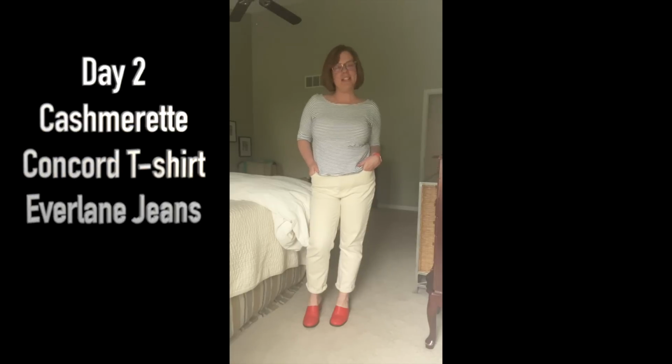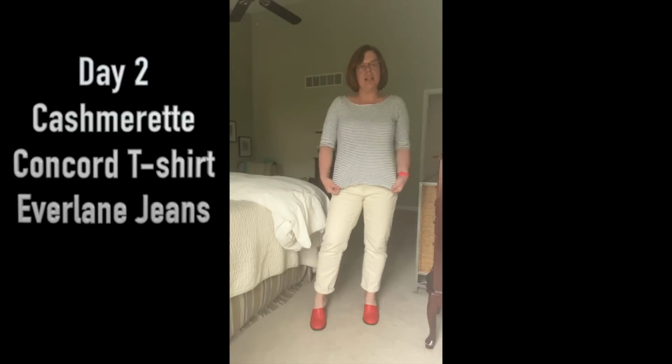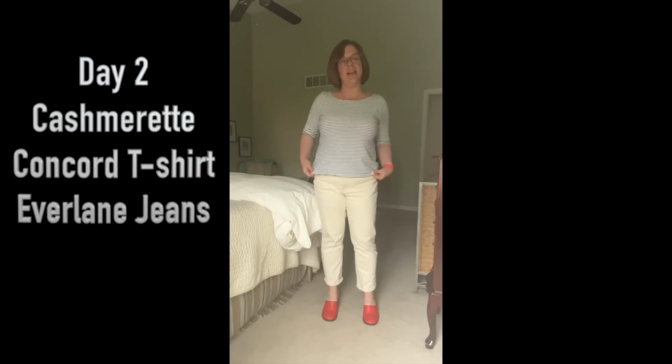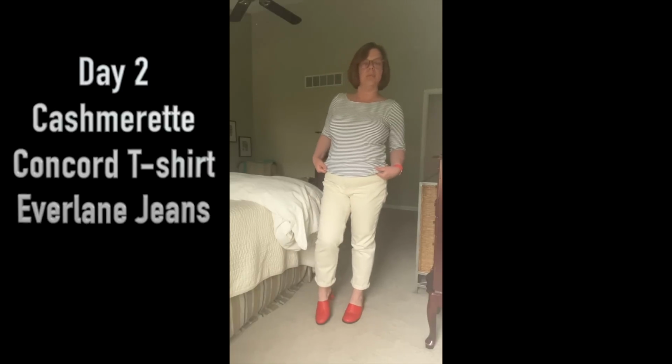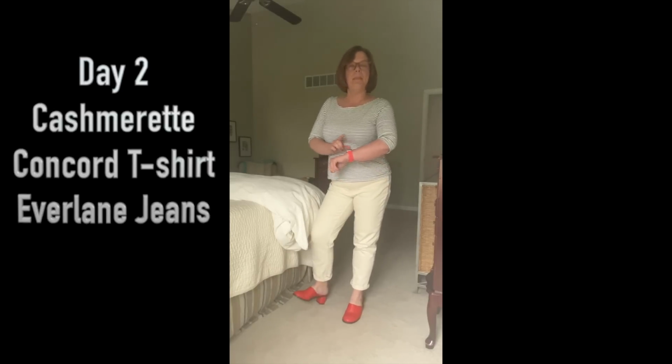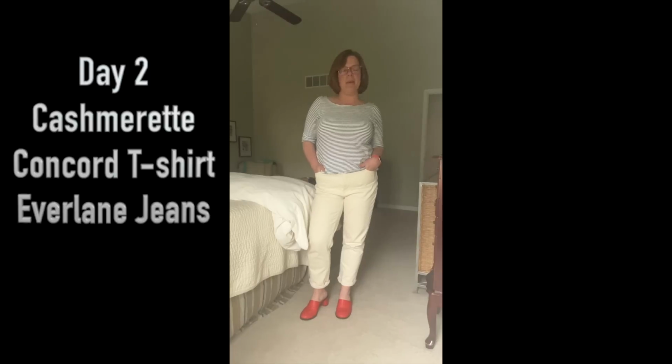Hello and happy Tuesday. Day 2 outfit of my spring capsule. I have on my Ecru Everlane jeans. This is my Cashmerette Concord with the hacked boat neck neckline. I'm in the house most of the day today, but for going out, I've got my Everlane heeled mules that give a pop of color and match my watch band. So yeah, no makeup today because I am going to be spending the day in the sewing room.